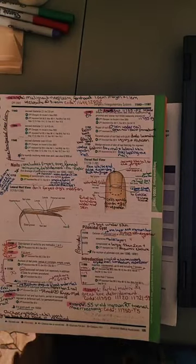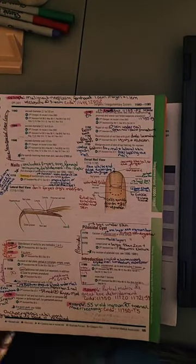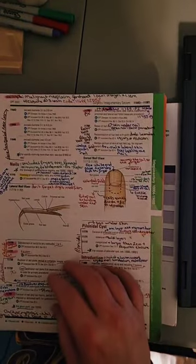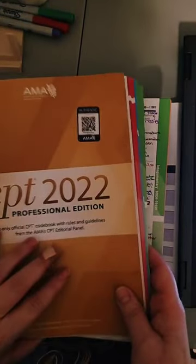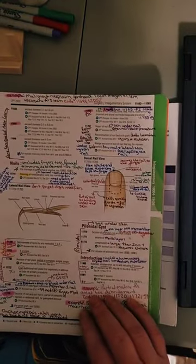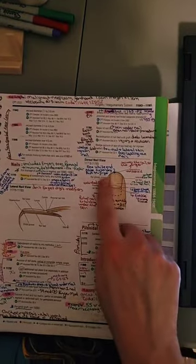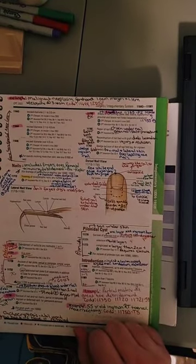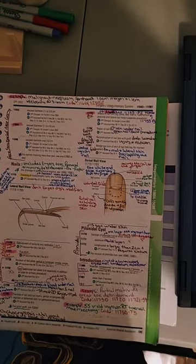Just waiting on a few more to join before I start. But right now I have my 2022 CPT book up. I've added notes to the codes, added more information to the anatomy that's drawn in there. Things like that will help you during your exam.